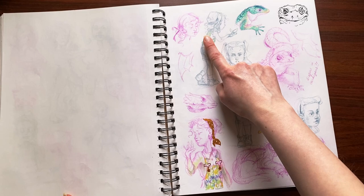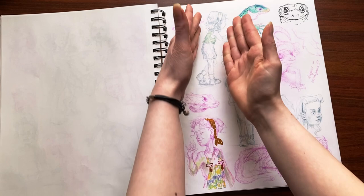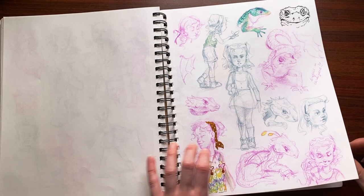Here's where I started getting into using washi tape as a form of collage in my sketchbooks. This one turned out a lot better. The washi tape is a lot wider, so I could angle it to cover all of the sketch, whereas down here I had to use strips of it. But you know, I think it still looks kind of cute.